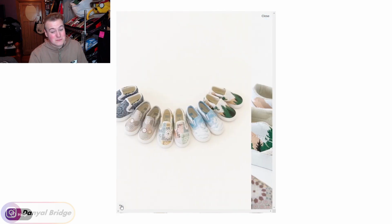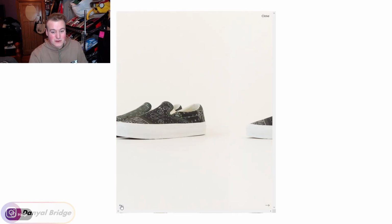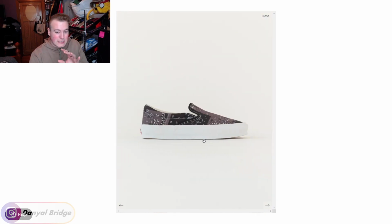My favorite one is probably going to be one of the paisley ones, probably the purple ones here. They're quite nice. And the other paisley ones that we saw before, the greeny ones, I think they were greeny. But all in all, I think this is a cool capsule.